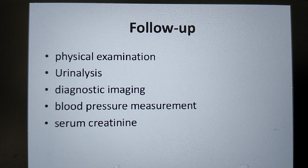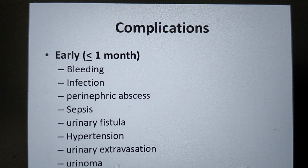Usually we repeat the scan if it is grade 3 and above injury. So from the initial grading, if it is grade 3 and above, we will routinely repeat the scan during 48 hours to 72 hours. Mainly, we want to look at any secondary hemorrhage or urinoma formation. These are the 2 reasons.